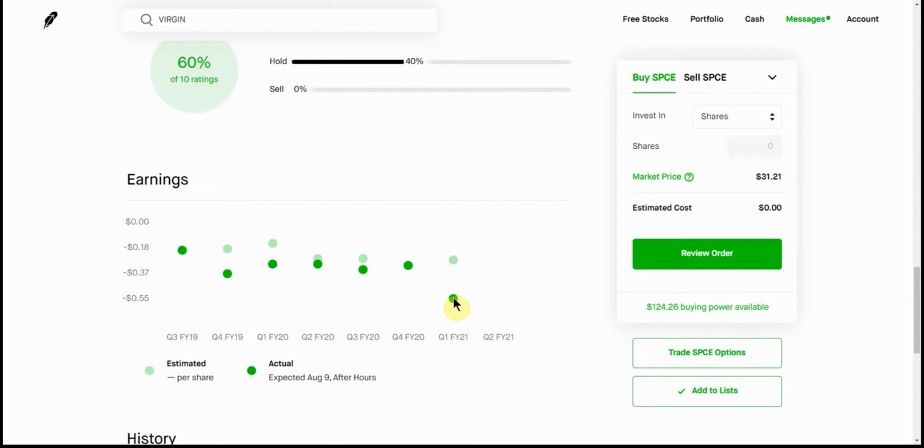And so they didn't do too well. Here's kind of a look at the earnings for the last couple quarters. But if you're into this one, I would put that on your calendar. And so here's the earnings, and there's the actual.